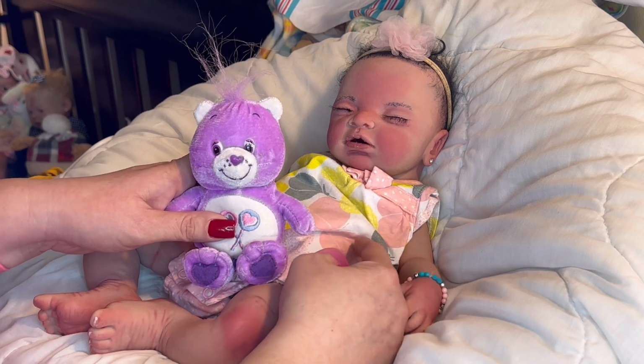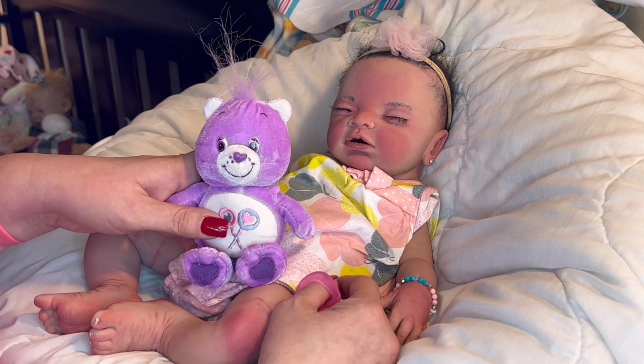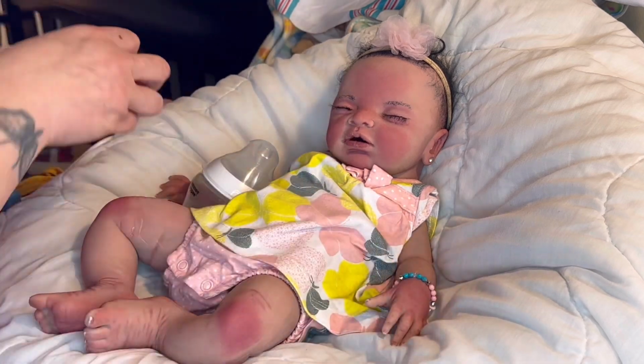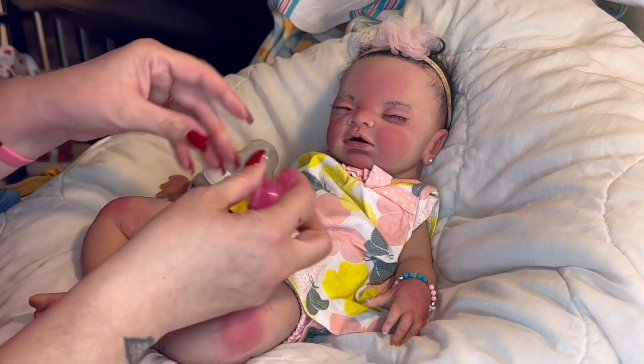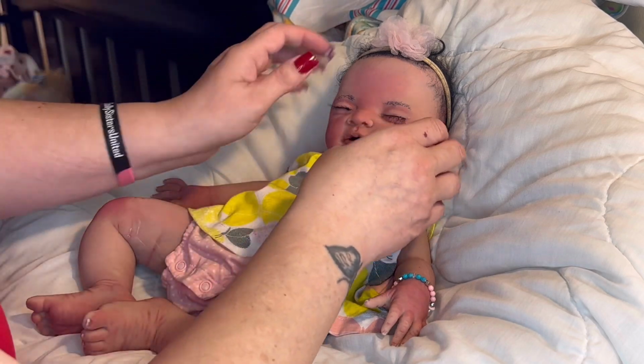But no, he loves her, and he was talking about Penelope yesterday, saying, oh, I love her coloring you did. She's just so beautiful. I love it. So he wanted her to have the Care Bear because he calls me Care Bear. He loves me, her pacifier, her bottle. He calls me Care Bear. That's always been my nickname with him. He's always called me Care Bear.